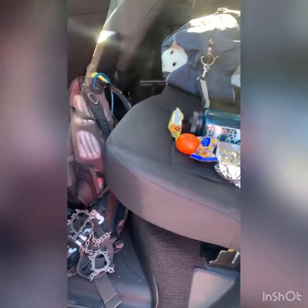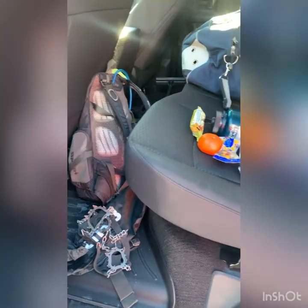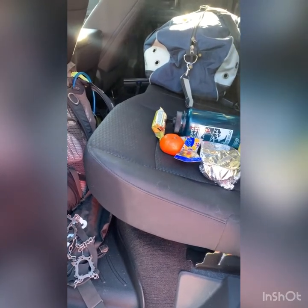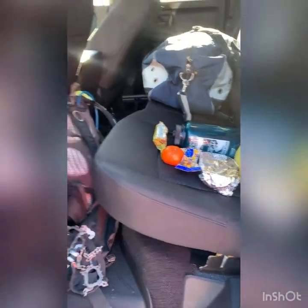So as you can see, I'm not bringing too much. Gonna have my phone, my GPS watch, pack minimally, bring extra food. A phrase that I like to live by, it's better to have and not need than need and not have. All right, I'll keep you updated throughout this hike.